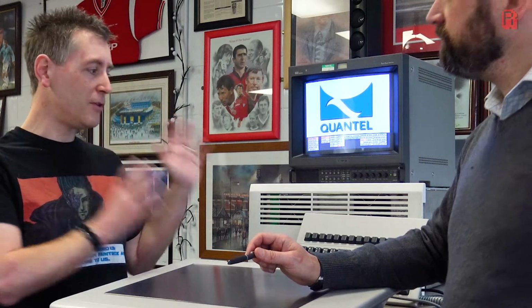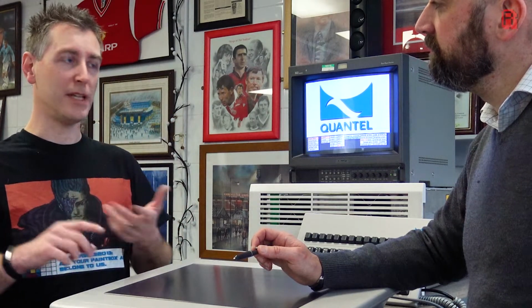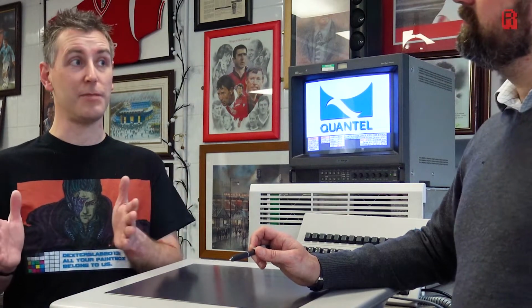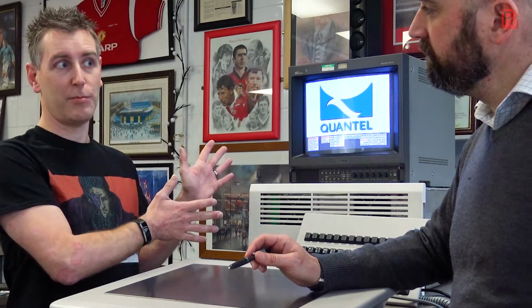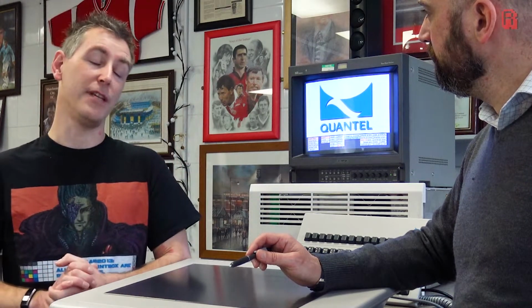But the TV companies tended to go for the much higher value systems for reliability, usability, and things like that. So it kind of divided the market. You had the large TV companies with the money to spend, they would have a Quantel product. The smaller studios might go for something like a Video Toaster.